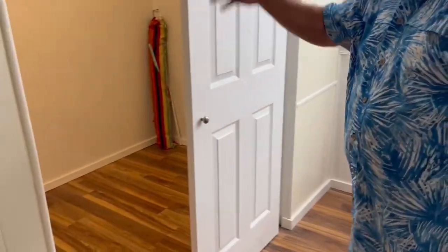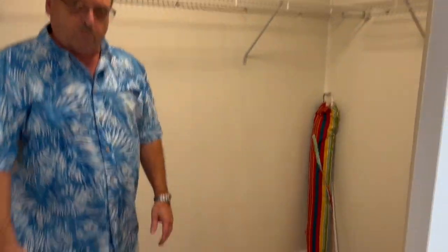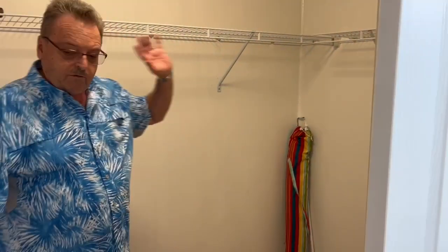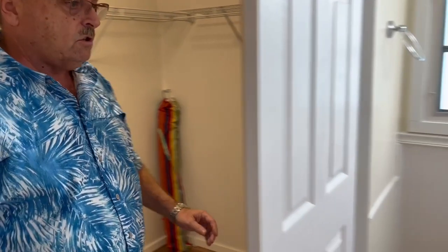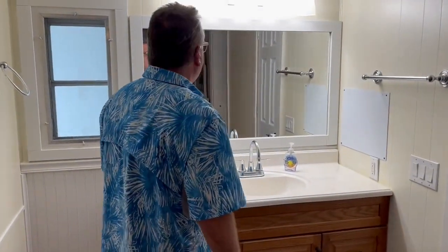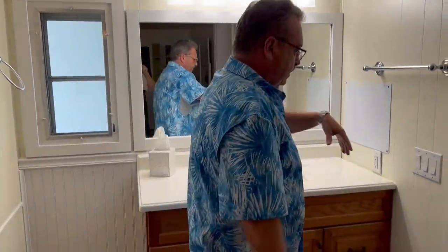First thing I want to point out, ladies, if you like to shop, have I got a closet for you? Or a third bedroom or whatever you'd like it to be. I mean, this has got plenty of storage. They got the shelving, all kinds of storage areas and lots of closet space. We've got a new counter here with the sink, new lighting as well. Again, panel doors, we're gonna step in.